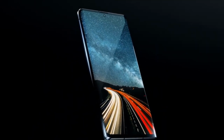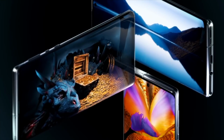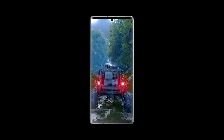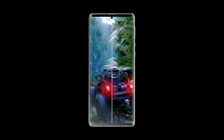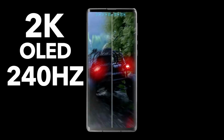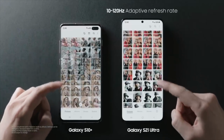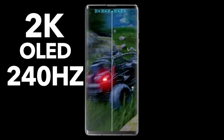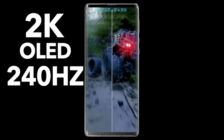They also made a custom selfie sensor in collaboration with Leica that has an f1.9 aperture with 7 element lenses. Now apart from the camera, this is the first smartphone to have a Quad HD OLED display with 240Hz refresh rate, almost twice the number that we see on the S21 Ultra. It is an LTPO display, so it's gonna switch between all those numbers intelligently for that power saving.